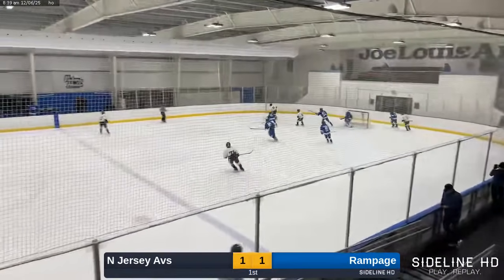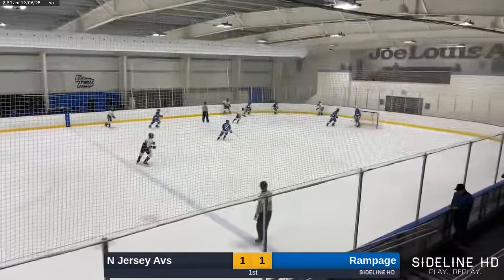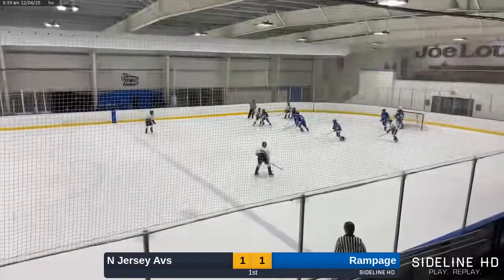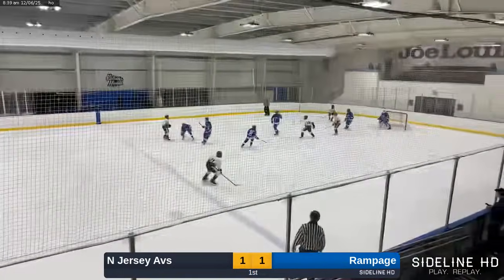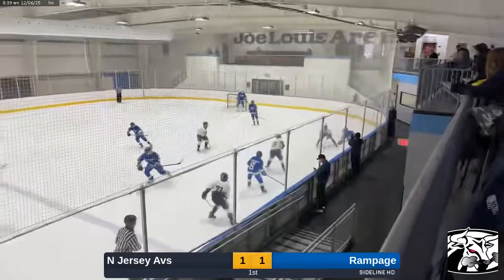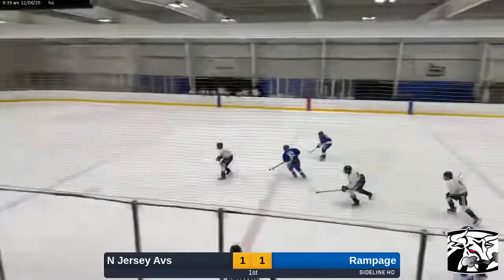Shot, save by Logan. Avs still have it. They go high side boards. They're going to walk into the middle, go low to high. Shot off the foot of Dottie into the corner. Cristiano now has it, flips it through the middle, tries to find Catcher and does.